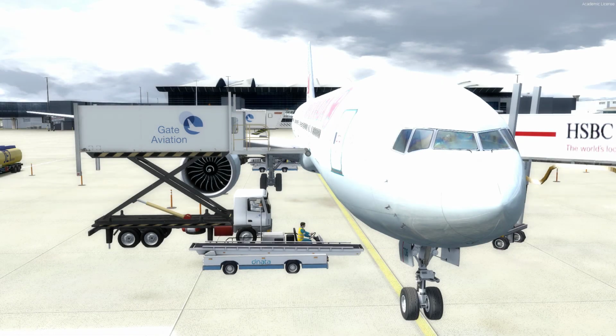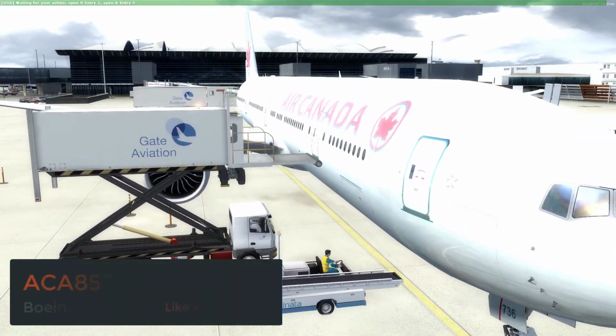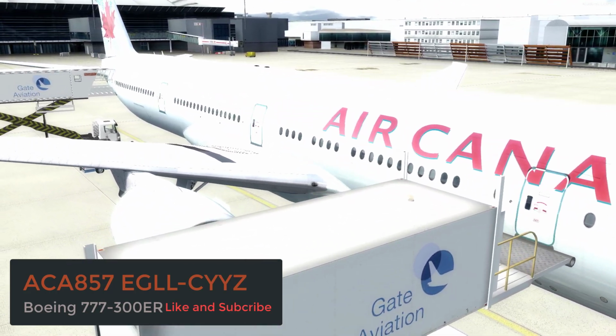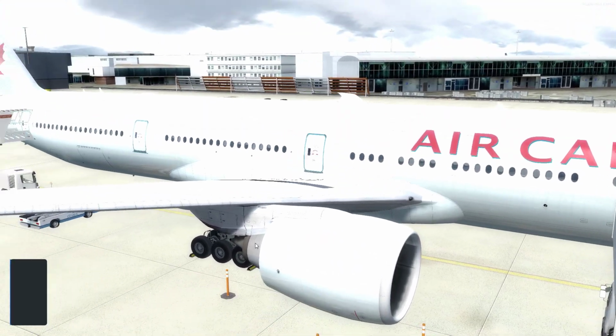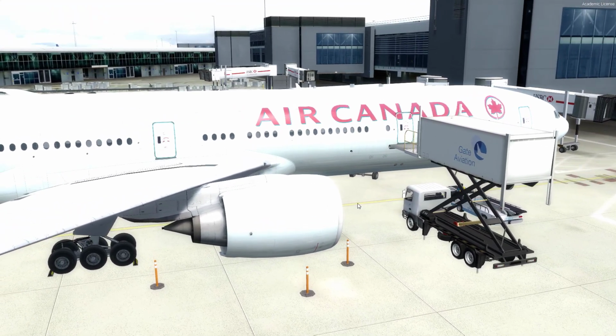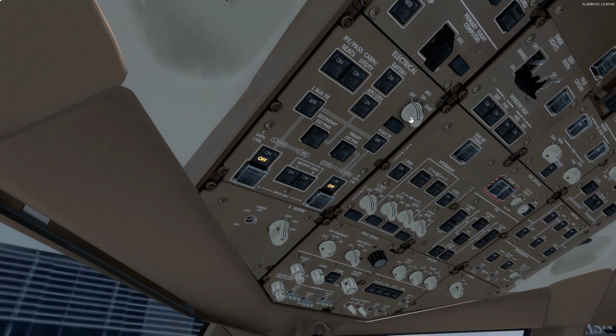We are here at Heathrow with the baggage glitch once again, and we're off to Toronto in Canada in the Air Canada 777-300ER, ACA 857. It's a bit bright here at Heathrow today. Yeah, a bit cloudy though. So let's go get this powered on. Let's jump into the cockpit and turn the batteries on.